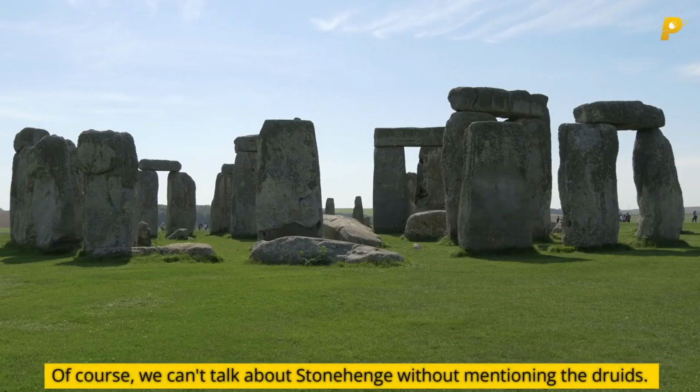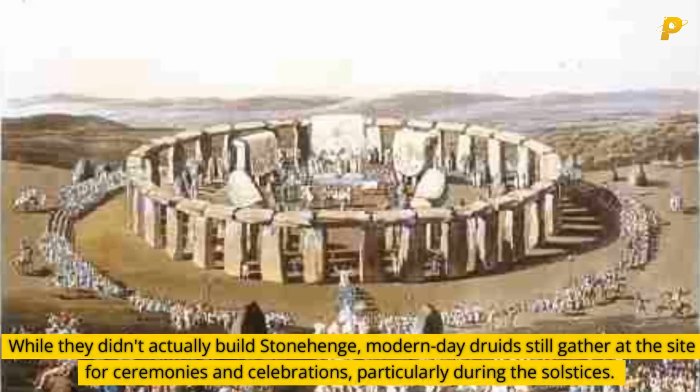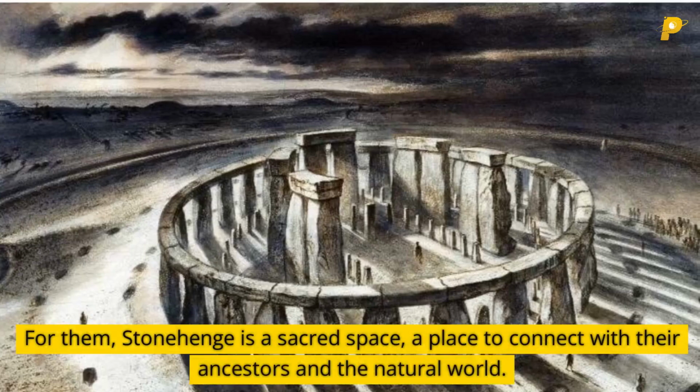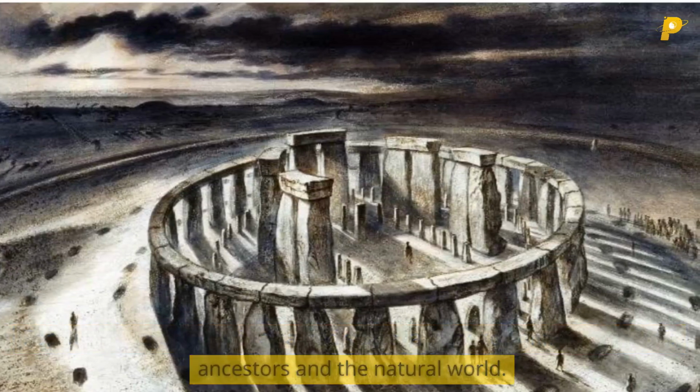Of course, we can't talk about Stonehenge without mentioning the druids. While they didn't actually build Stonehenge, modern-day druids still gather at the site for ceremonies and celebrations, particularly during the solstices. For them, Stonehenge is a sacred space, a place to connect with their ancestors and the natural world.